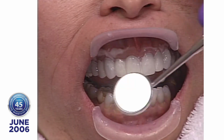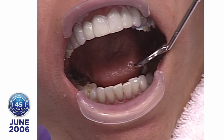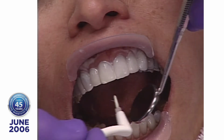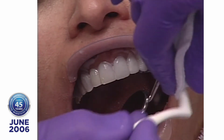Now let's take a look at the lingual side here. Open. And give me some brushes. And I'm brushing it all away. When you look back here, you'll see that some of it looks like it hasn't been brushed away. And that's because it's polymerized.